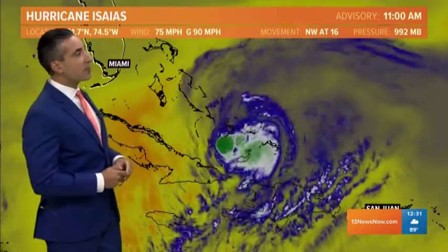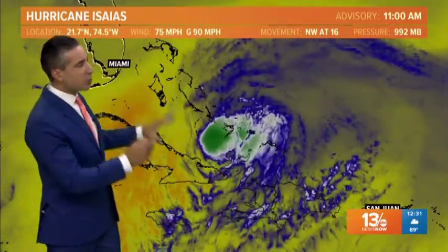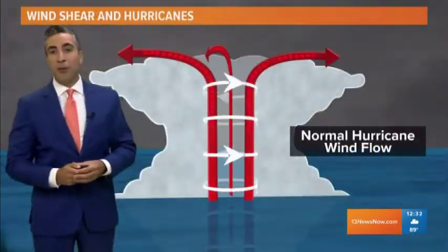Let's start with the factors against. We have dry air in place. We're looking at the water vapor imagery here, and off to the west, the yellows and oranges indicate extremely dry air, a piece of the Saharan air layer, and if that gets pulled into the circulation, it'll start to choke it off. Also, we have southwesterly wind shear that's going to kick on in.